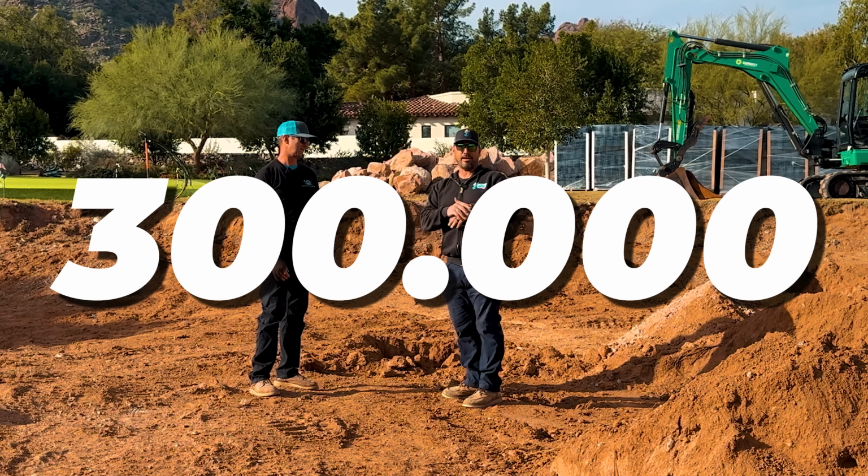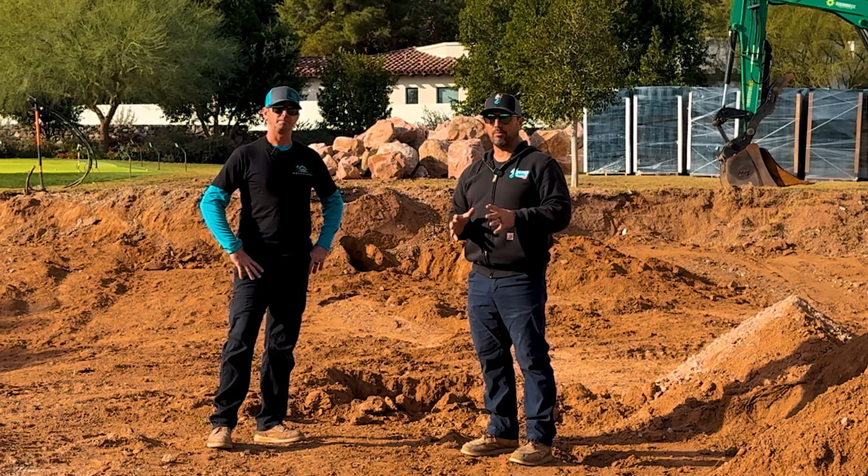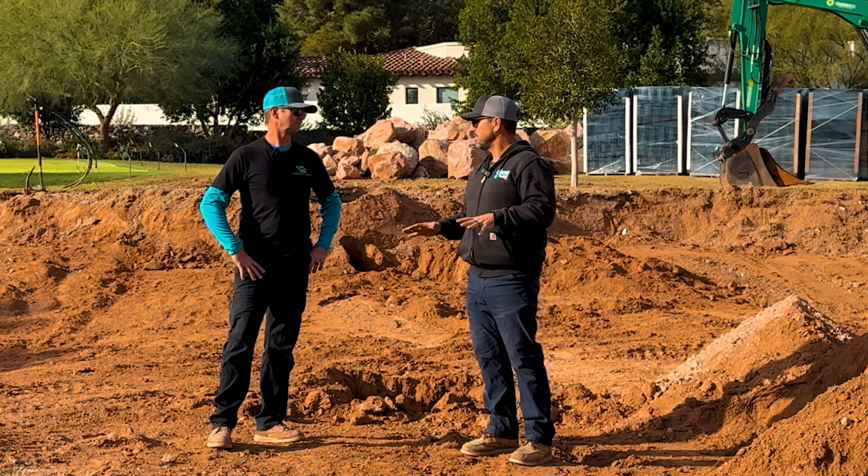300,000 gallons. We've got a brand new method of filtration we're going to be using on this pond, which is going to be super exciting. This is actually the first large project that's going to be using this type of filtration.